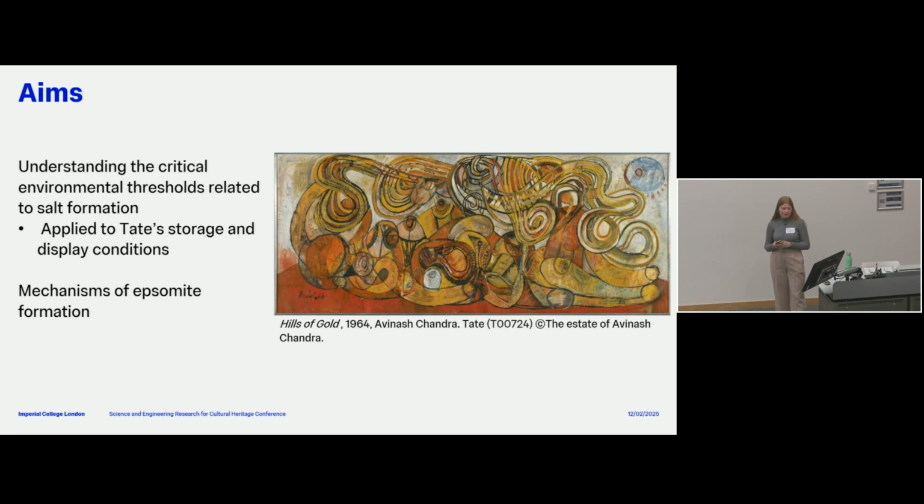Moving on to my aims, the overarching aim is to understand the critical environmental thresholds related to salt formation. Essentially, what conditions can we safely keep these paintings in to reduce salt formation, and then apply this to Tate storage and display conditions. This is heavily linked to the BSOP parameters, a set of guidelines that have been released in order to increase sustainability within museums by reducing the reliance on HVAC systems, which control collections in much more controlled environments.